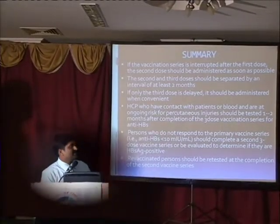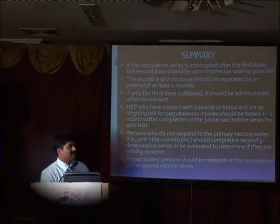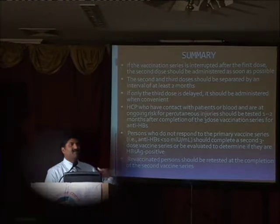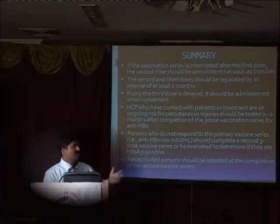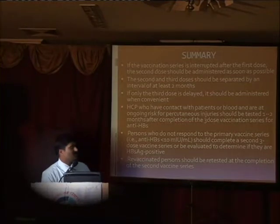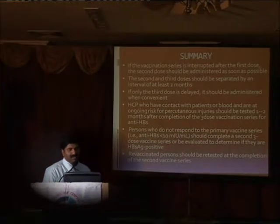If the vaccination series is interrupted after the first dose, the second dose should be administered as soon as possible. Here we didn't go into the breakup and think in terms of whether the person is vaccinated or whether the doses are interrupted in between. The second and third doses should be separated by an interval of at least 2 months. If only the third dose is delayed, it should be administered when convenient.